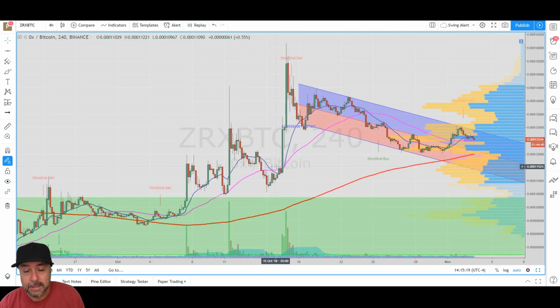Now 0x is a really good trading token, and obviously you can see it made another high. So if you did FOMO in this bar, you got bailed out. But these kinds of gains you have to capture fairly quickly. This is not like a set and forget. You have to keep in mind the market's still going sideways. If we were in a bull market, it'd be one thing.